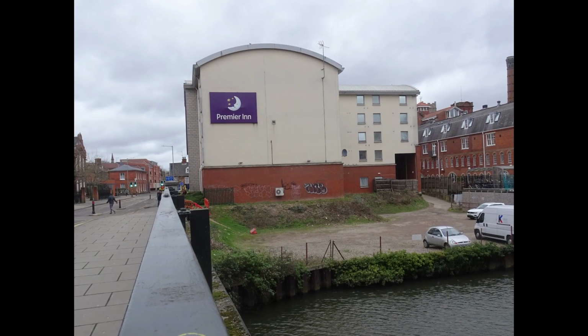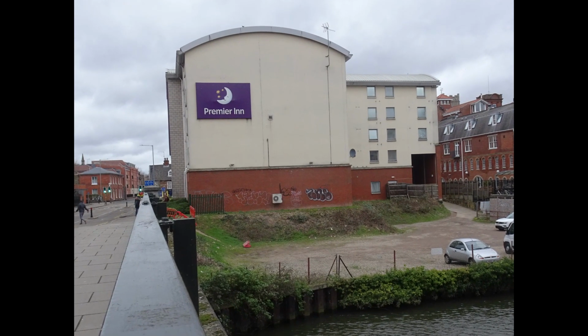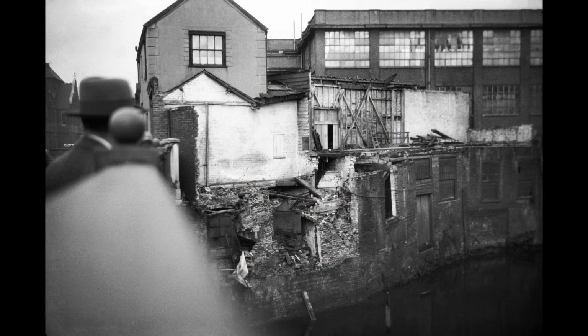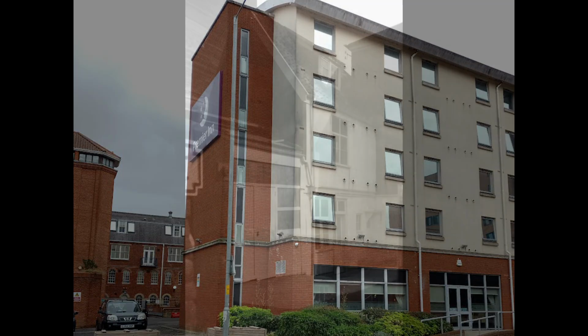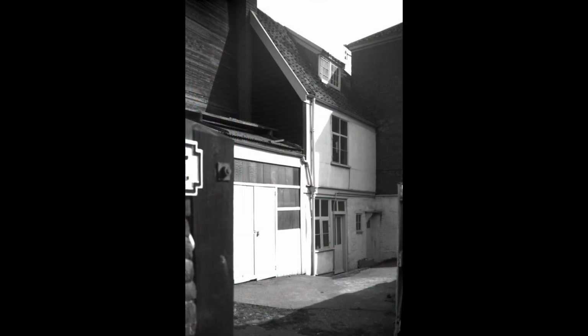Looking across the bridge on the eastern side currently looks like this, but the scene was very different in 1932 when cake importers and corn merchants Butler and Hakon found their premises had collapsed into the river. A little further up, at the northern end of the Premier Inn site, was the Moon and Stars pub. This was the pub seen in 1967, 10 years after its closure.